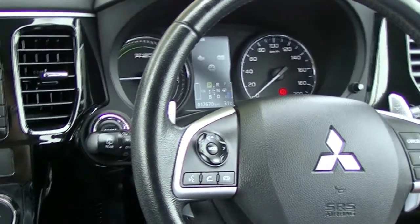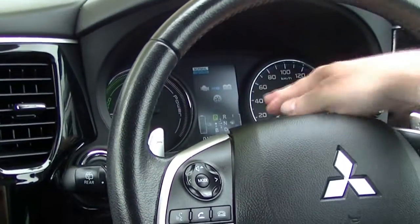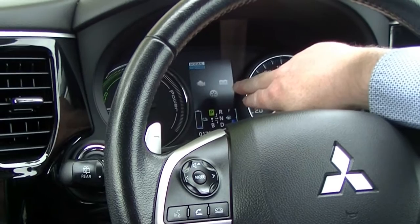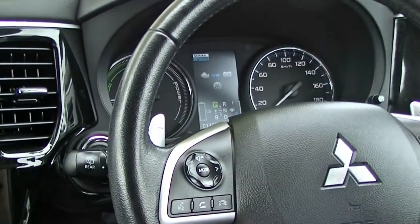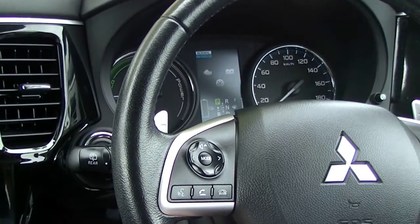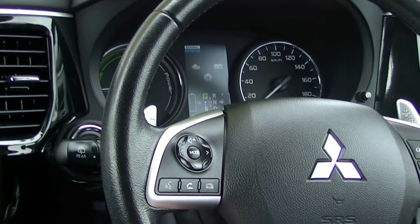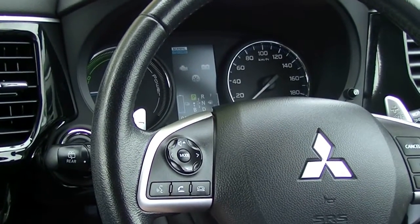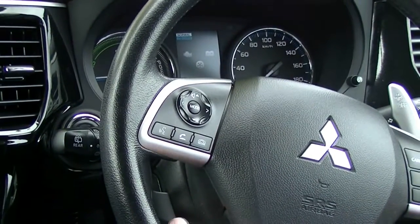What I'm going to do is I'm just going to push the charge button down in the middle of the car. So you can see it comes up in charge mode here, nice and simple. And as you can see, the engine flashing to the right, showing you that the engine is running power to the batteries, so that you can charge your batteries. Now it will take you about 45 minutes to charge the batteries to 80% off the petrol engine, just sitting there running the air conditioning as we are.